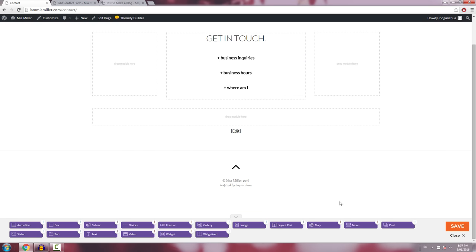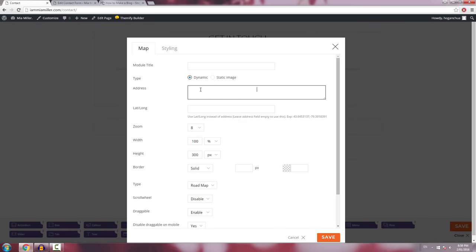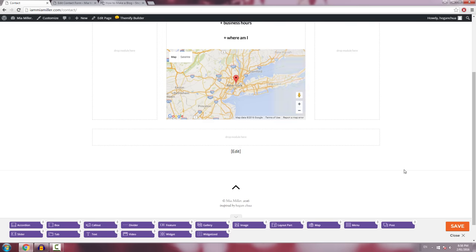Now we're going to drop a map module, because I'll show you how to add a map. Okay, so just drop one in there, and then just type in any address. So for example, you know, Manhattan in New York. Okay, and you can play around with the settings here. For example, you can zoom it in closer, change the borders or anything like that. But I don't think you really need to mess around with that, to be honest. So let's just click on save, and there you go.